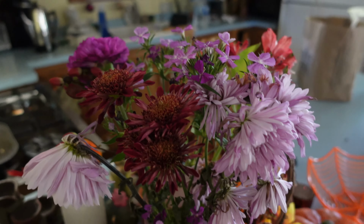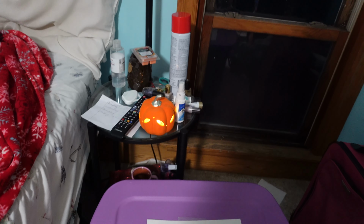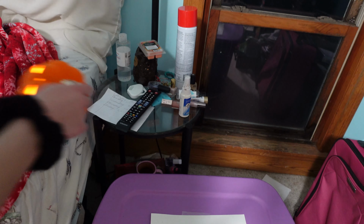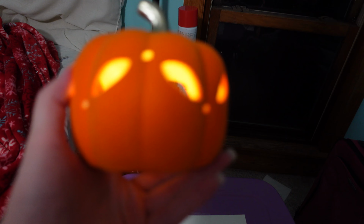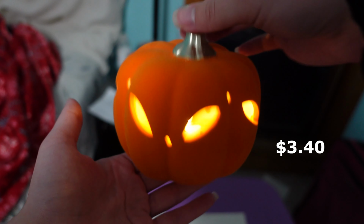Okay, so I just brought up my fall and winter sweaters from the basement, and then I put a bin of my summer clothes down there, and I also need to clean up my room a bit. As you can see, my night table is very messy, but I got this light up pumpkin from Rite Aid, which is a drugstore by me. It's kind of like a Walgreens. I got this for only $3.40, I want to say.